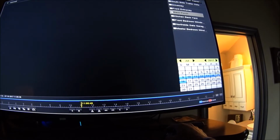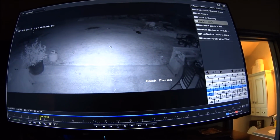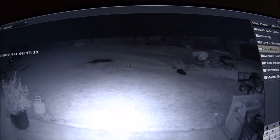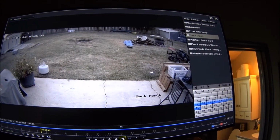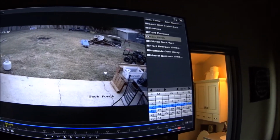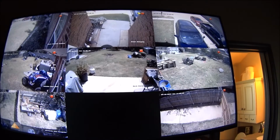You can do that. You can fast forward. I think around 4:30 yesterday morning there's a bunny. Yeah. So there's a bunny in the backyard. You can speed it up. Voila. And then it automatically turns to daylight. So you have a night vision and then just your regular vision. And if you want to look at 2 different cameras at once, you can do that at the same time. Really neat system. Then you're back to your normal.